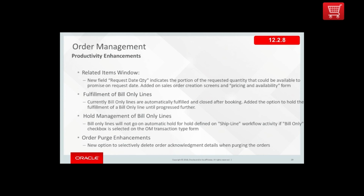Some of the other items that we've enhanced would be your related items window. We've given you fulfillment of bill-only lines. Before that, you couldn't do that. Now they're automatically fulfilled and closed after booking. We've added the option to do that. Hold management of the bill-only lines: bill-only lines will not go on automatic hold for the defined on ship line workflow activity. And we give you some order purge enhancements, a new option to selectively delete order acknowledgement details on purging the orders.